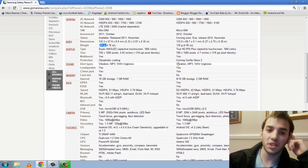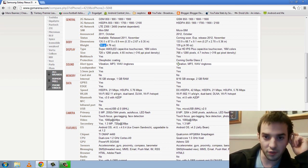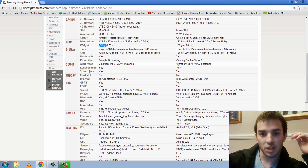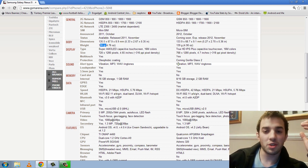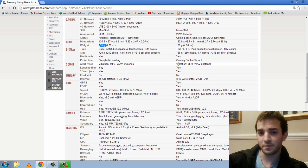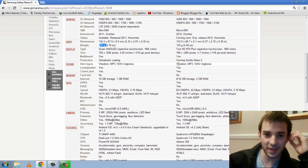Resolution on the Galaxy Nexus is 1280 by 720. On the new Nexus 4, it's 1280 by 768. So a slight bump in resolution, and also a slight bump in screen size, 4.7 inches versus the Galaxy Nexus 4.65 inches. The pixel density is also greater on the LG Nexus 4 at 318 versus 316 ppi. So the screens are pretty much the same, but the early reviews of the Nexus 4 have said that the screen is absolutely amazing. It's crisp, it's beautiful colors. I can't wait to get my hands on this, so I say the LG Nexus wins in terms of screen.